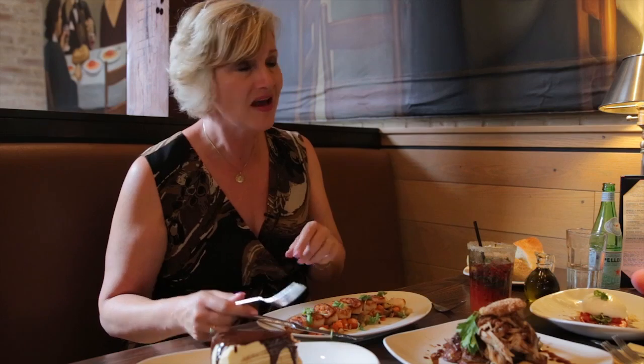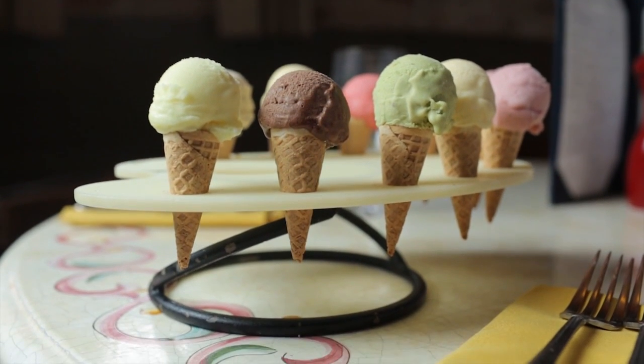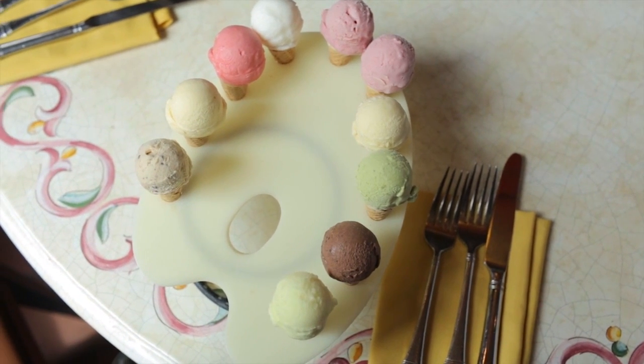It's excellent. And you also have this cool little sampler of your gelato. Yes, our gelato sampler. We have mini cones that we bring in, and we make our own gelato here. We have a whole gelato case with lots of flavors.